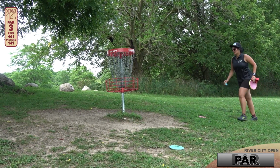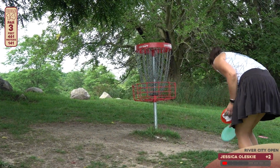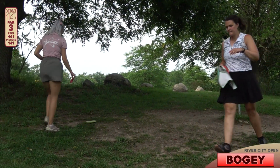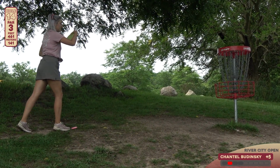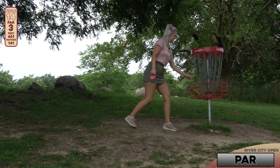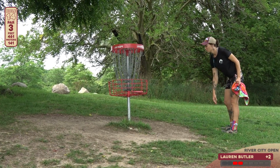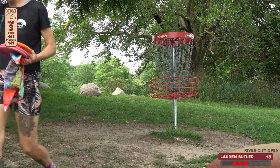Jess converts on her par. Alisha with the unfortunate bogey, but she was pretty pinched off from where she was. And Chantel, par. Lauren just tossing in her frustrated bogey tap in there. Yeah, that's unfortunate.